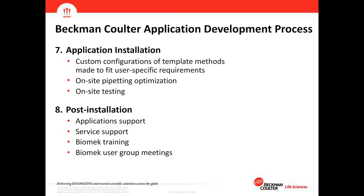So during the course of application installation, our field application specialist will go through and implement the method on your instrument, and they'll perform a whole range of on-site pipetting optimizations and on-site testings, frequently going through a logistical test to make sure the labware is moving properly, that your stack offsets are correct, and then they'll go through some pipetting testing and actually go through a complete water run, typically while they're at a customer site, so that you can verify that the pipetting is on target.